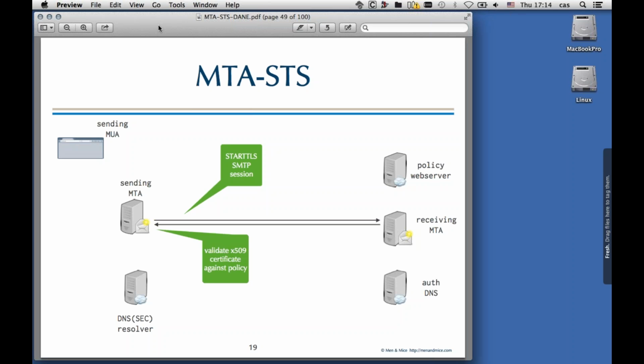The certificate comes back from the receiving MTA, and now the name that is being used in the certificate is being checked against the policy. So the name that is in the certificate must appear in the MX field of the policy JSON document. And also the usual checks are done for X509 certificates, namely it is checking that the trust chain to a root CA is there, that the certificate is not expired, and that it adheres to certain security best practices, like not using SHA-1 hashes anymore, for example. And then mail is being delivered.